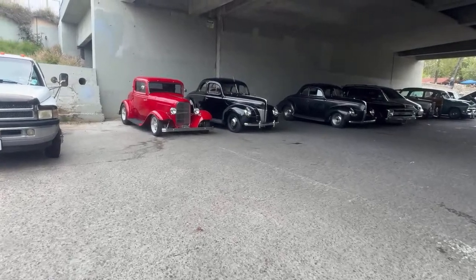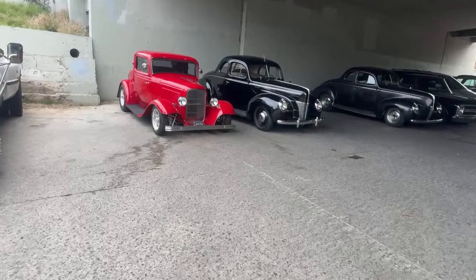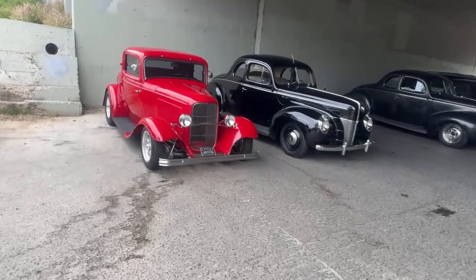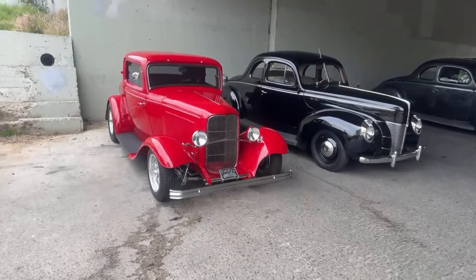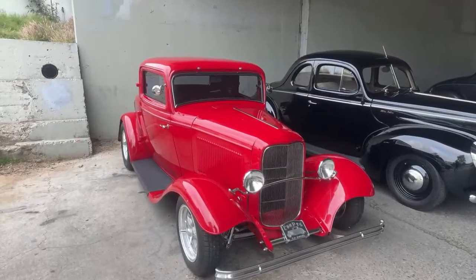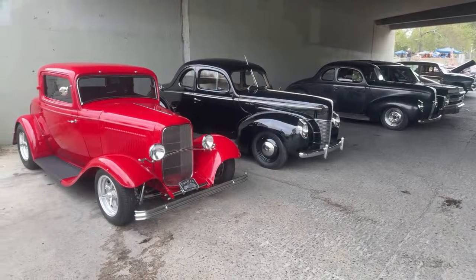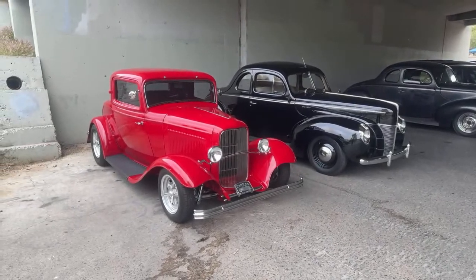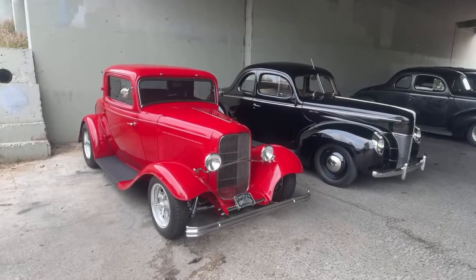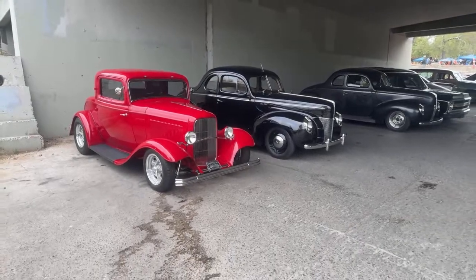Hey, we are live. This is the Orange County Model A Ford Club, Orange County, California. This is their annual pancake breakfast. They encourage everybody to bring their cars down, but this is early Ford specific. This is something a lot of our viewers are very interested in. I'm at the very end of the line here.